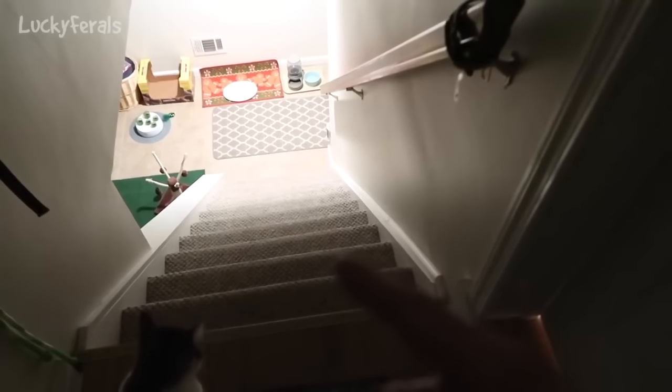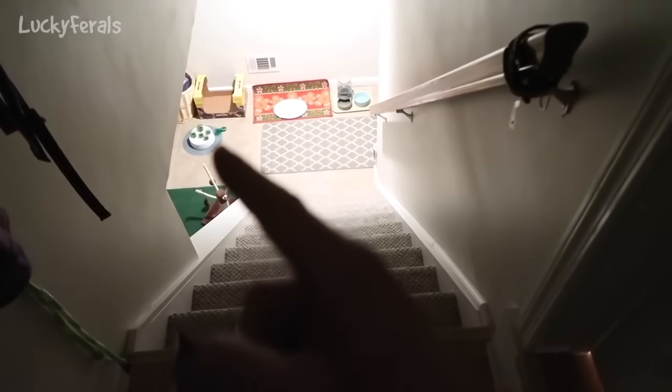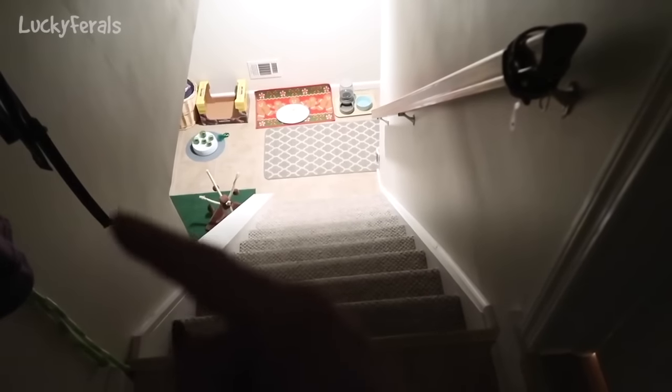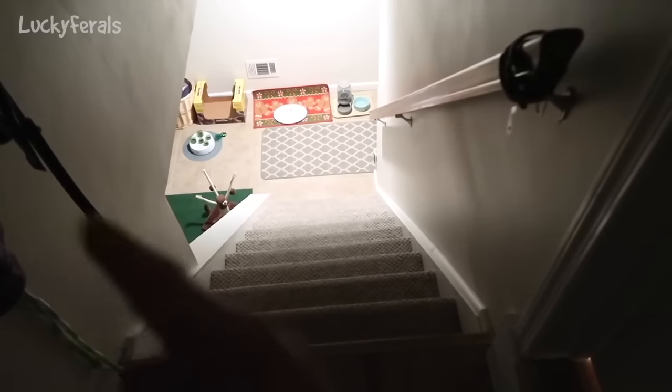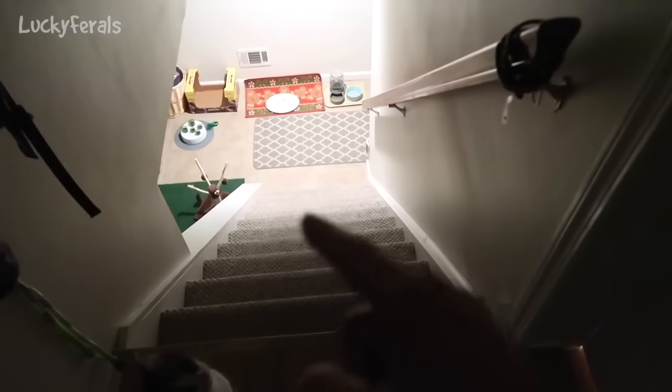So he got about halfway down the steps. Now, Stella was right there eating at the digger, and Simba and Splash are on the green rug around here, and Boo came halfway down the stairs.